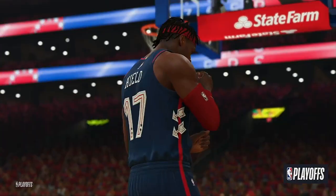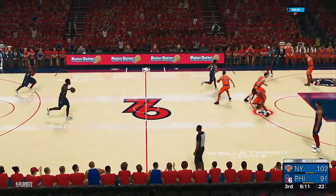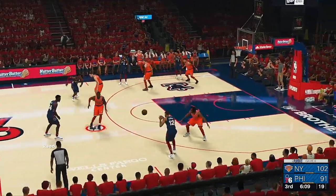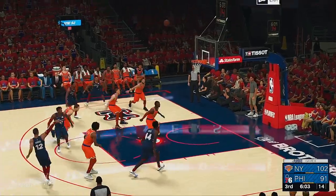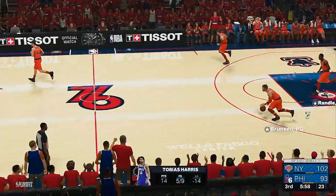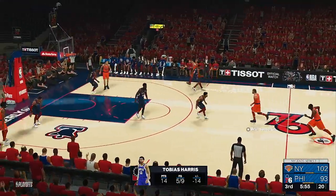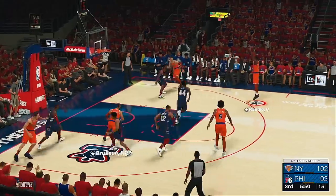Buddy Hield, he's checked in for the 76ers. De'Anthony Melton comes in for Maxey. Bogdanovich is checked in for the Knicks. Harris outside. Releases. That's good. He's 5 for 9. The length and strength of Harris gives him an advantage on contested jumpers that the other players simply don't have.